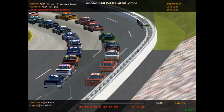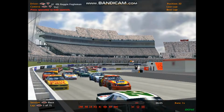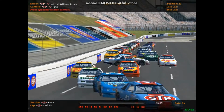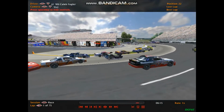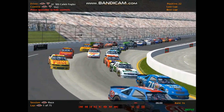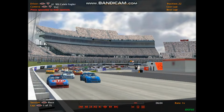Take a look at what happened to cause the first caution flag of the day. Let's take a look. And I think the 90 car might have been the one who started it. And it was. He got turned. Trying to get focused on that 90 car right there. Let's take a look at the second replay right here.